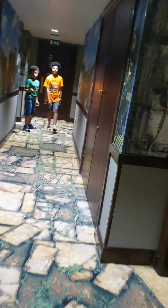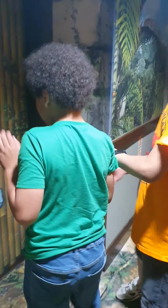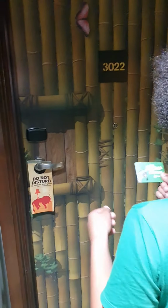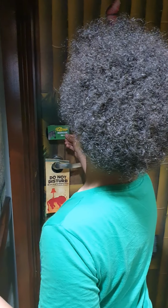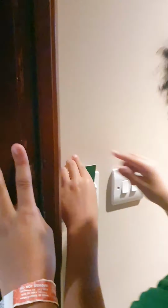Who has the card? You. And I'm the user. Okay. And when you scan, so what does the card do? When you use the card, you open the door and you get in. And then what do you do with the card? If you're in, you put it inside. And then the lights come on.